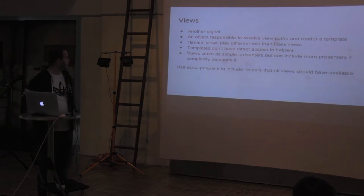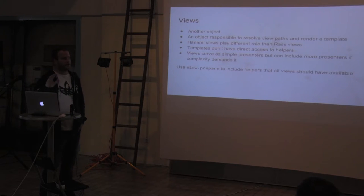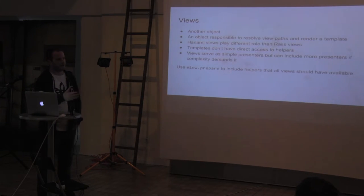To share common code between views, if you have something that all the views would share, there's a view prepare, and also in the controllers, there's a controller prepare where you can include some modules to be loaded for all the controllers.